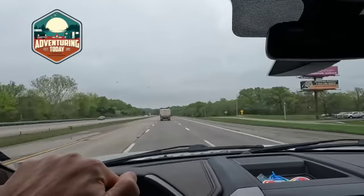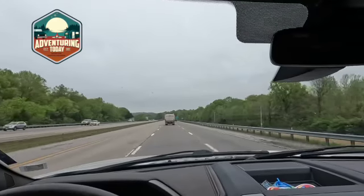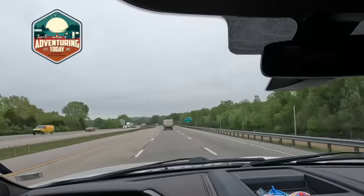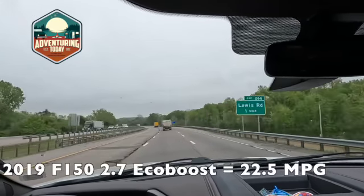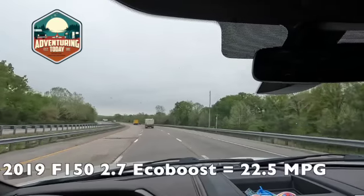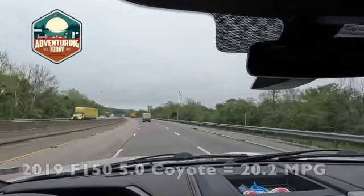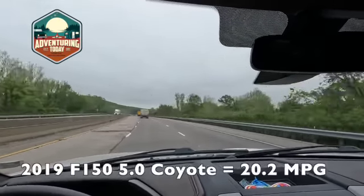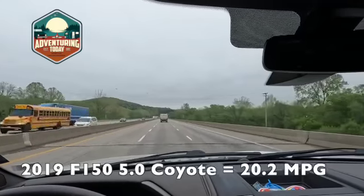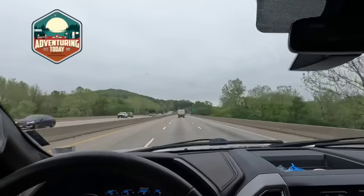When I did this test in the past, I did it on an F150 that had the 2.7 liter engine and a 10-speed transmission. That was a brand new vehicle. I've also done this on a 2019 F150 that had the 5-liter Coyote V8 with the 10-speed transmission. The 2.7 got 22.5 miles per gallon on this trek, and the Coyote V8 that I did back in 2019 got 20.2 miles per gallon. Now, I don't expect this vehicle with almost 117,000 miles on it and the 6-speed transmission to get quite as good gas mileage as those two vehicles, but I thought it would be an interesting experiment to run on this vehicle.